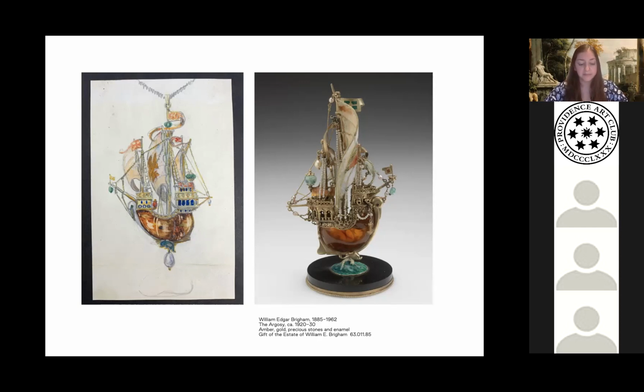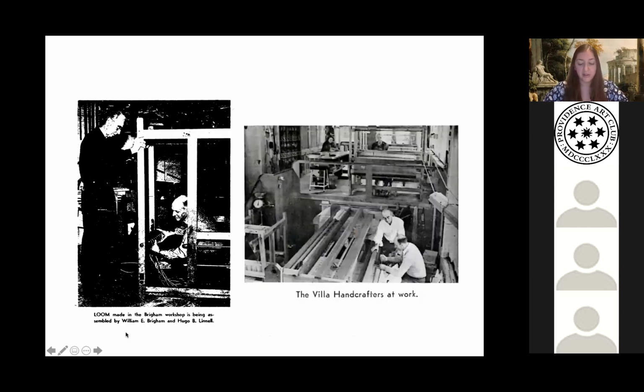Although tonight's talk is about William, I don't want to completely ignore his wife, Clara, and leave you with the impression that she was nothing more than a socialite, because Clara was also an artist, and she was very invested as well in the arts community in Providence. While William seemed primarily occupied with jewelry and metalwork, Clara's interest was in textiles, both collecting and producing them.